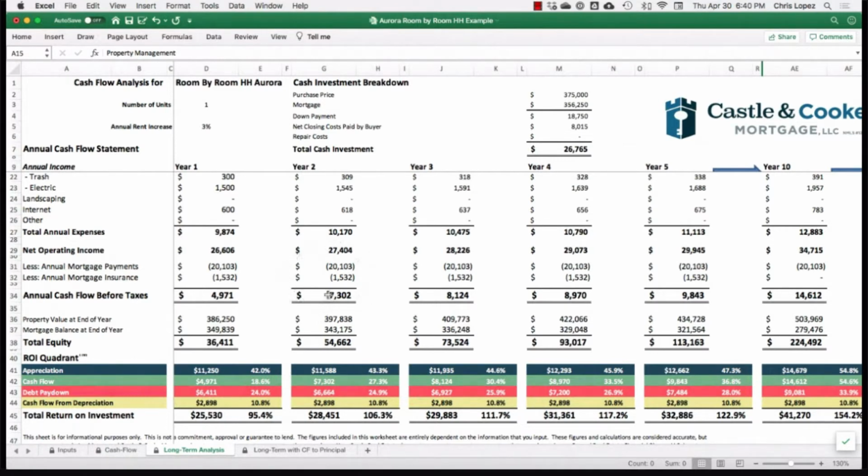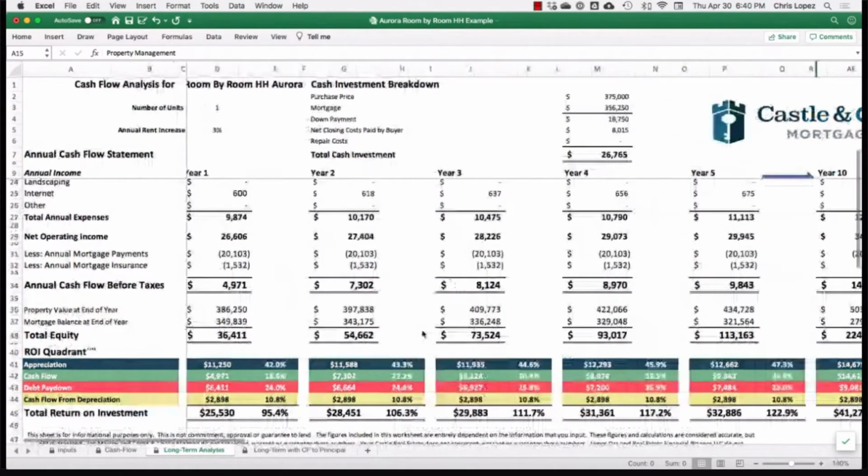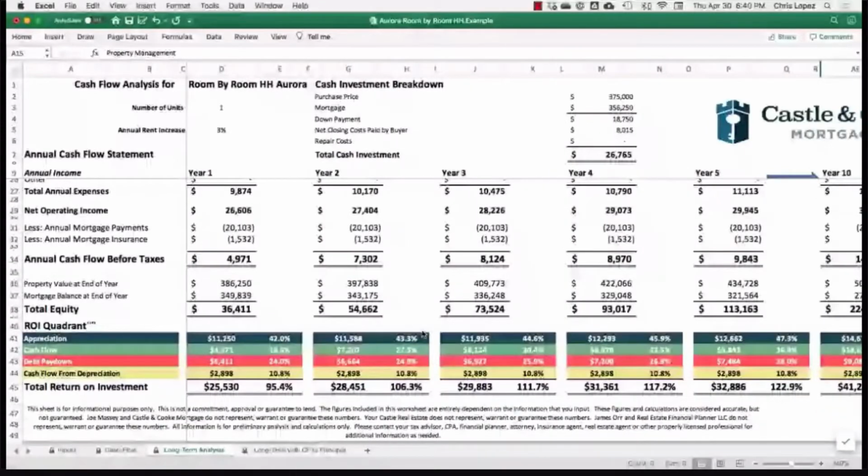Then below that you've got your property value. Your value is increasing based on the amount we put in there. Maybe I put in 5%, maybe Jeff puts in 3%. You can adjust that on the yellow highlights on the inputs tab. And then your mortgage balance is paying down, because every month a portion goes towards principal and a portion goes towards interest. And then it shows your total equity. So as you go along each year, your cash flow is growing, your mortgage payment's staying the same, and your equity is going up.